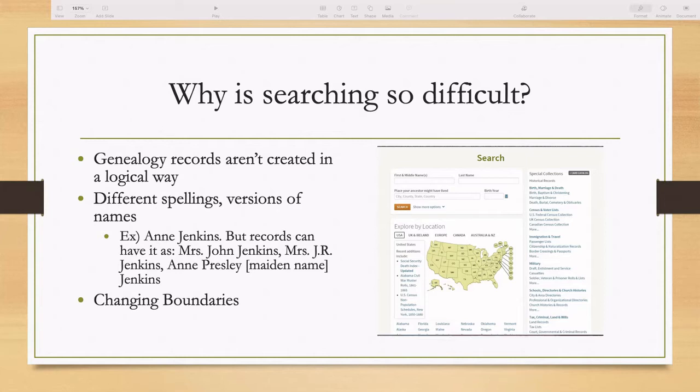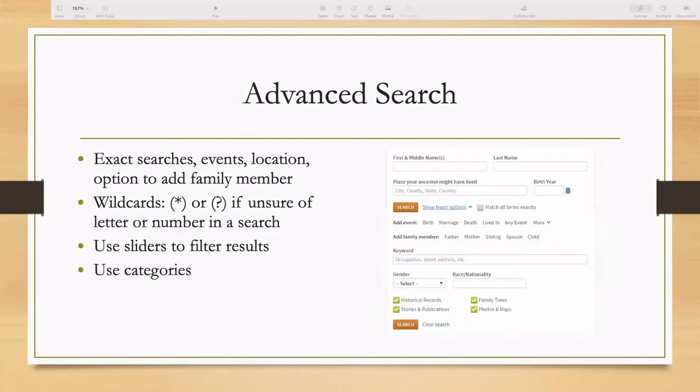So state borders and even country borders change so often, especially back when some of our ancestors were coming about. So while we think maybe our ancestors are from Poland, maybe they were actually from Lithuania or neighboring countries. So search multiple country records too, because over time those boundaries changed as well. So a lot to really kind of impede our searching, but we'll go through some tips to help us here.